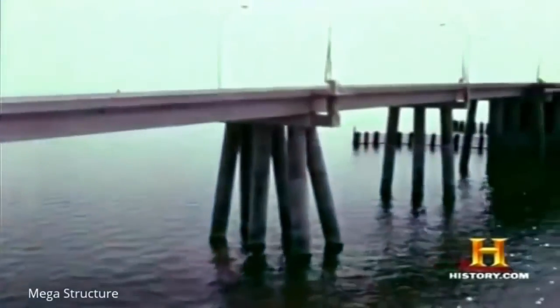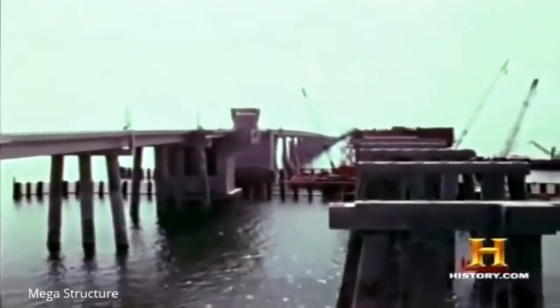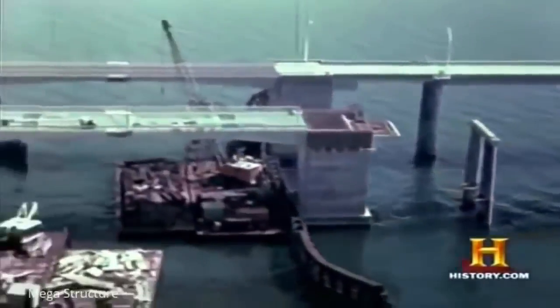They also did some work on the first bridge. They made a few changes. Both of the bascules in the old bridge were replaced to meet new navigation regulations. The northern bascule was raised even higher, and the opening widened to 125 feet.